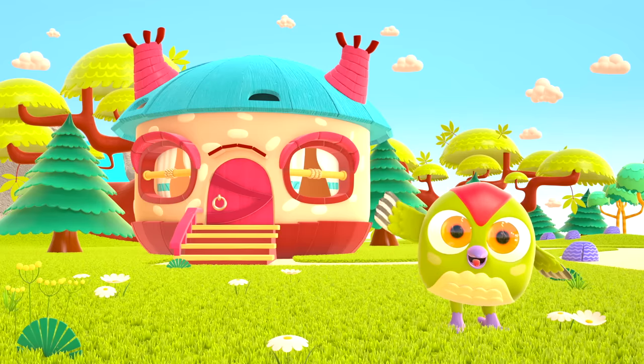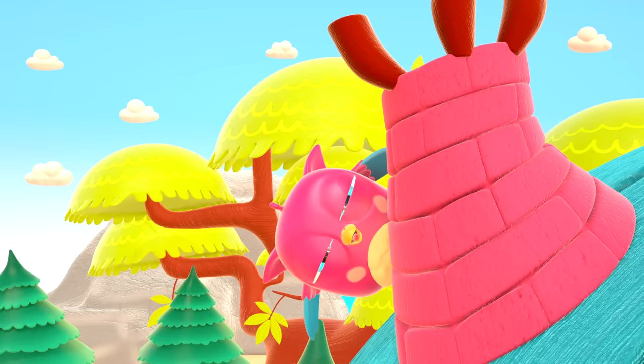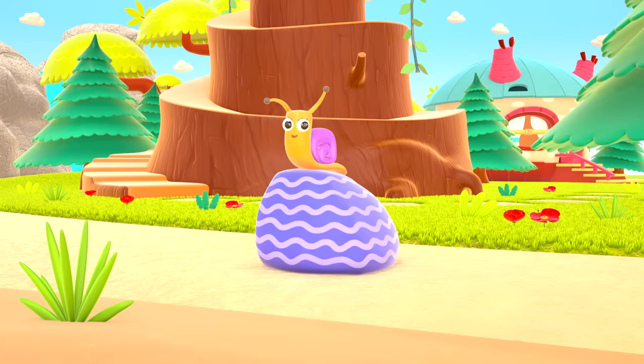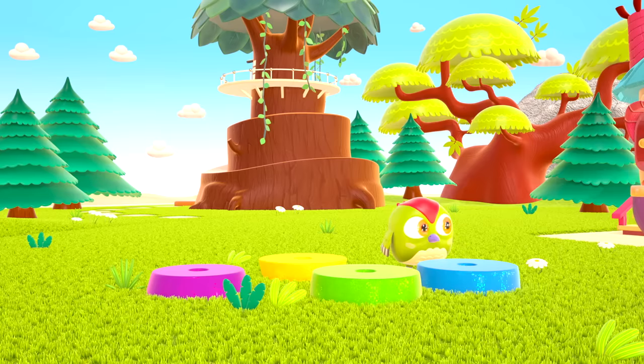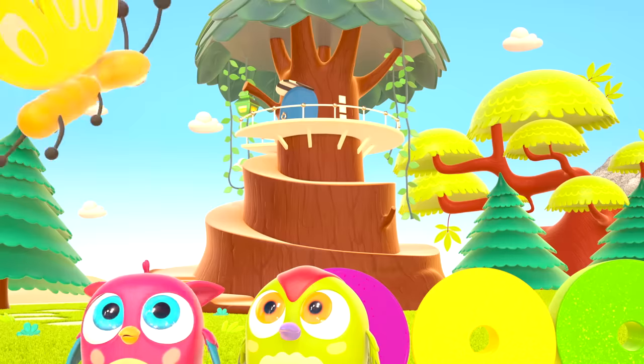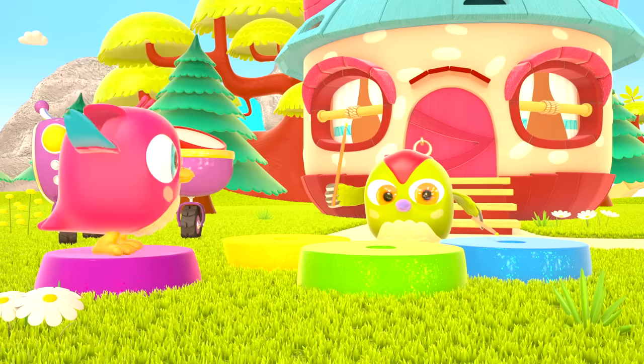Hop Hop loves to play and have fun. He dances and loves jumping high. He flaps little wings, hop hop hop. And look at how well he can hide. Peek-a-boo!